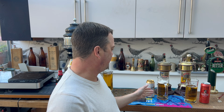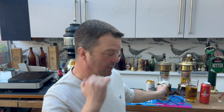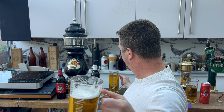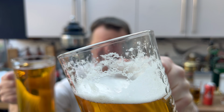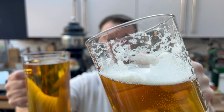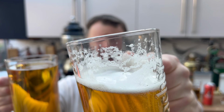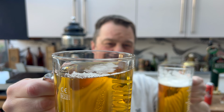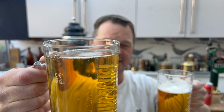Now, let's put the fake San Miguels up against one another. This is Lidl's Martinez up against Aldi's San Marcos. Looking at the beers, the Martinez has better lacing on the glass. You can see that head retention sticking to the side of the glass, whereas the San Marcos from Aldi, it's not clinging to the glass, it's not creating any kind of head.